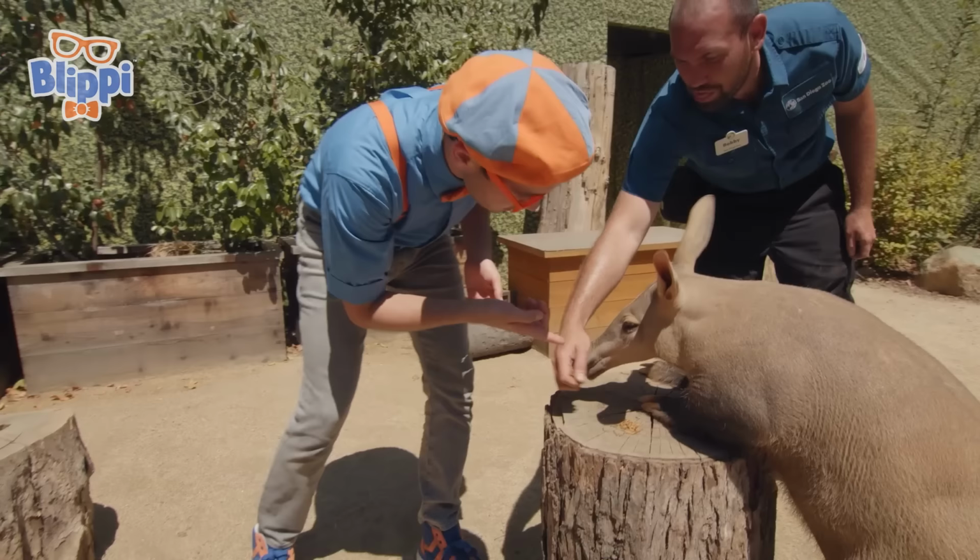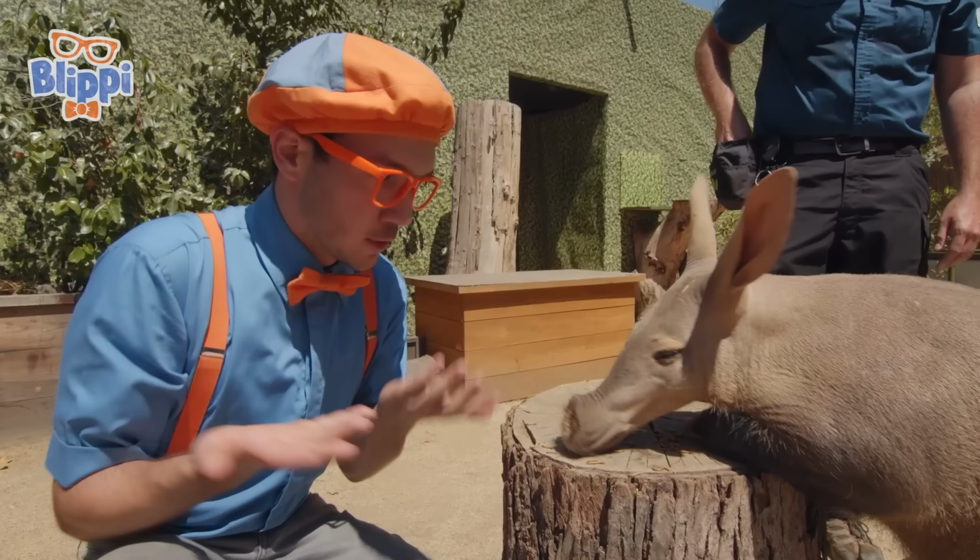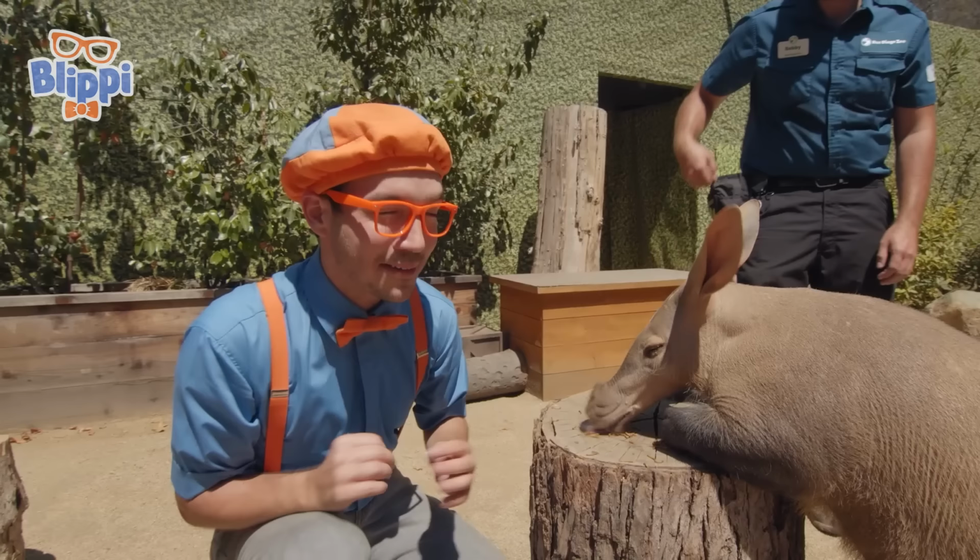Those are nails. They are really strong and sharp because in the wild, they would break open termite mounds like this. Do you see her nails? Her fingernails are as long as my fingers. That's because she needs to get into those termite mounds to get some tasty treats. That's right. Oh, you are an amazing animal.